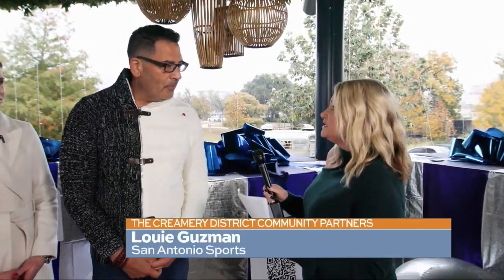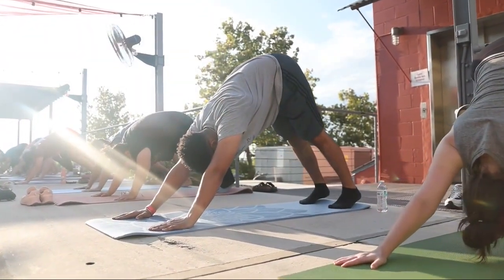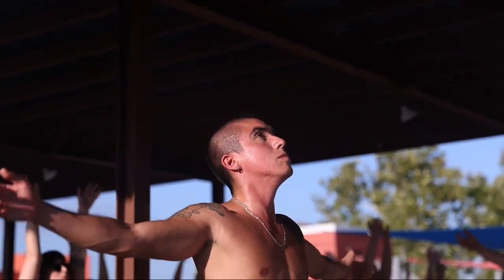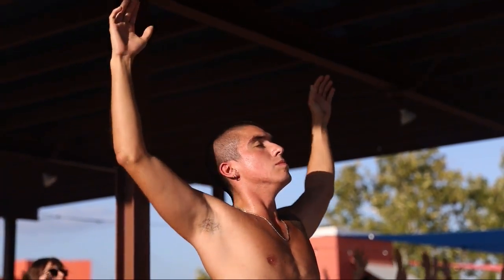Okay, and let's talk a little bit about what these funds mean to an organization like San Antonio Sports and what you can do with them. Sure, the funds will be very impactful for our youth. We can increase our youth capacity to do sports. Our mission is to transform the community through the power of sport. So we really could utilize these to provide more resources and invest them in more learning opportunities for character development.